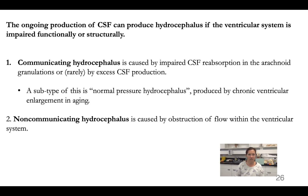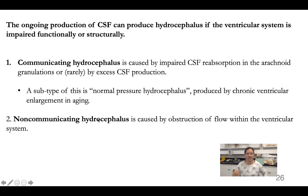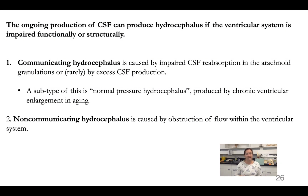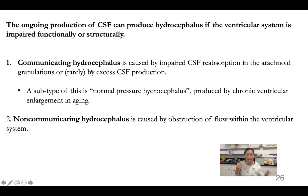Back to where we were. Now, when we think about hydrocephalus, we normally think about this one, non-communicating hydrocephalus. And this is pretty intuitive. If a portion of the ventricular system is blocked, fluid builds up proximal to the obstruction, or rostral to the obstruction. And so the ventricular system will expand, compromising brain function proximal to that obstruction. The more common type of hydrocephalus, particularly in adults, is actually communicating hydrocephalus, where there is no physical obstruction. It's caused by impaired reabsorption, or less commonly by excess production. So some sort of imbalance.